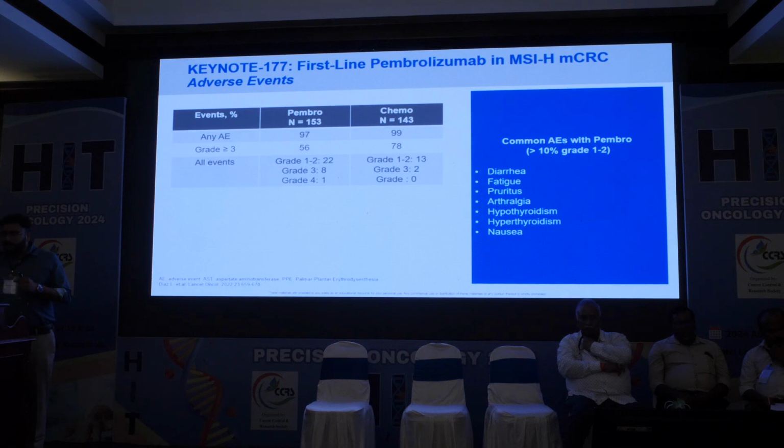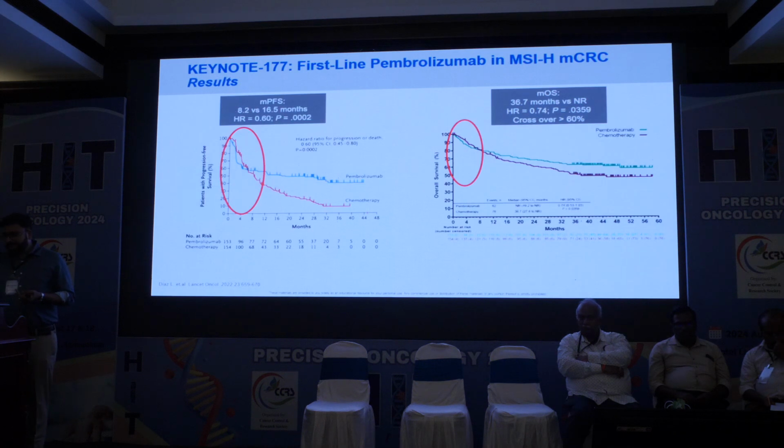So this came at a cost of minimal side effects, let's say, because we know that the adverse events with pembro are mostly immune mediated, with the most common being diarrhea, fatigue and thyroid dysfunction, which we see quite commonly in our patients. So we had therapy which was safer than chemotherapy and more effective than chemotherapy.